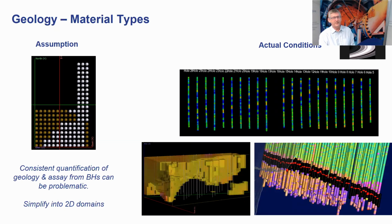Dig rates are down and equipment damage is up. And you can see that that isn't everywhere. It does change across the blast pattern throughout the bench. And the interburden to the next coal seam is also changing along strike and throughout the bench. So there is, in some cases, quite a bit of variability, even within a coal blast.